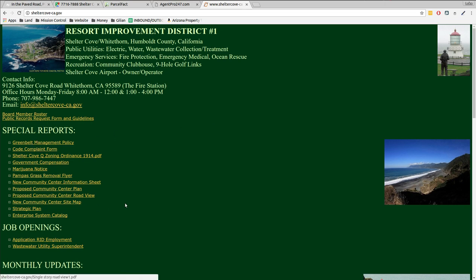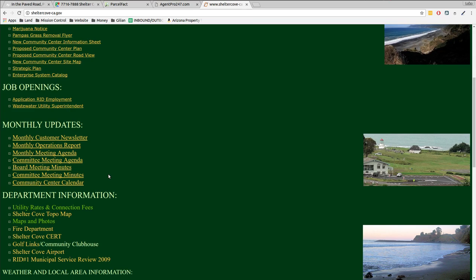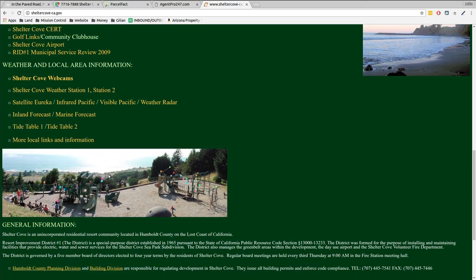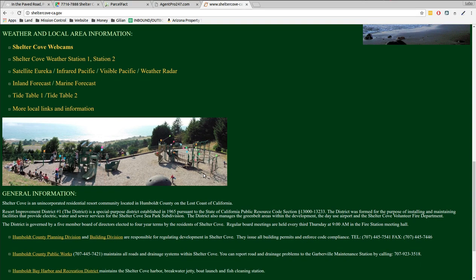Different kinds of code stuff about what you can build and can't build. They talk about growing marijuana. They want you to build a house there before you can grow marijuana. They got the plans, and just how the community works and how it's laid out and what you got to do to go build a house in the community. Looks like they got a nice kids park here with slides and playgrounds. Lots of different community stuff going on.